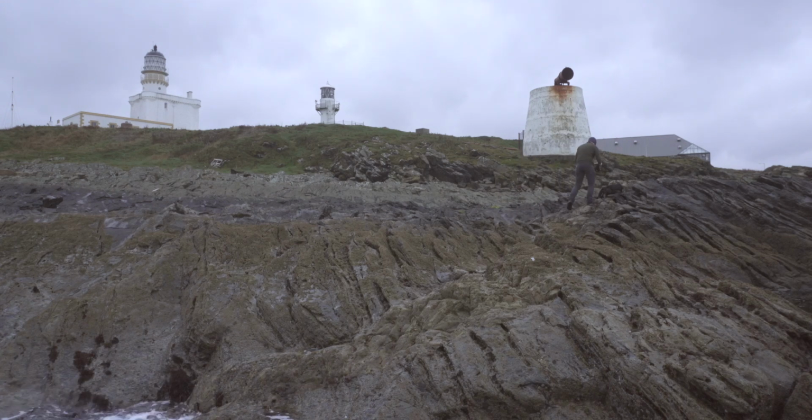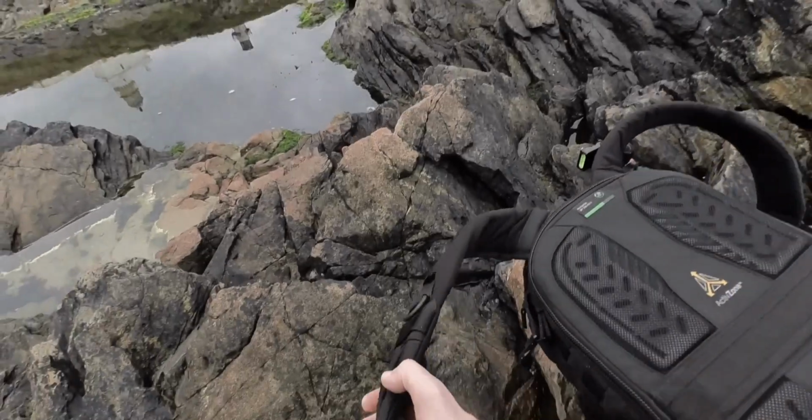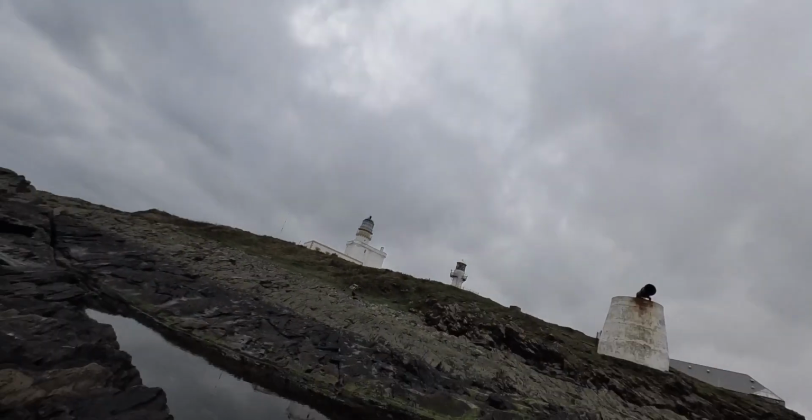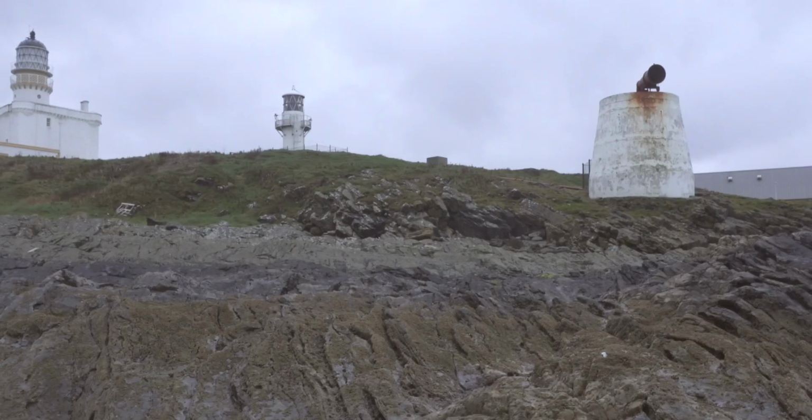I'd definitely go back. It's the sort of lighthouse that I love. You can get access to some rocks, you've got crashing waves behind you, there's a lot of potential here. It just needs some more time.